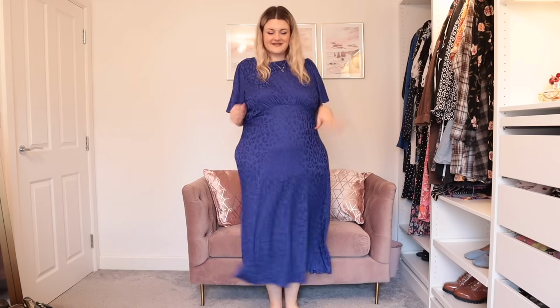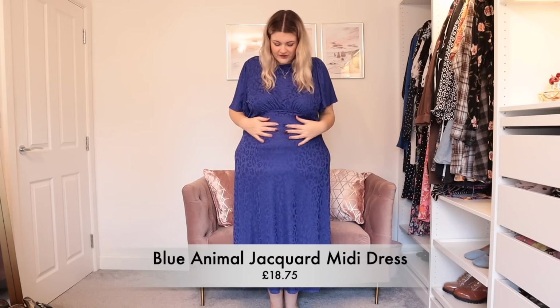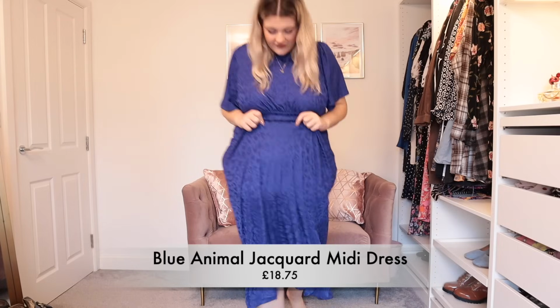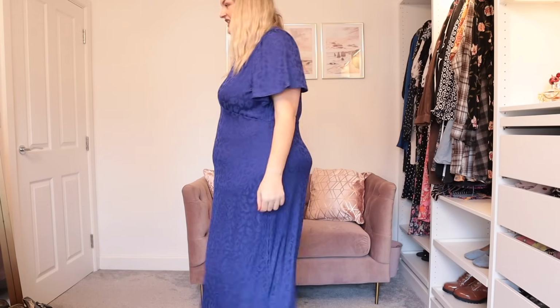Next up, we have this really fun, vibrant blue dress. It has sort of a cheetah print in the fabric, but it isn't so obvious. It's a little bit hidden, a little bit disguised. I do have this on in a size 22. I think that works. I think a 20 would have worked, but it would just be a little bit more clingy, so I'd probably stay in this size just by preference of how clingy I would want this dress to be.